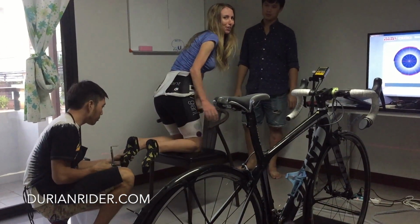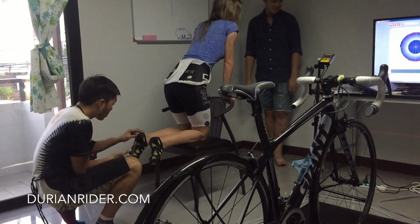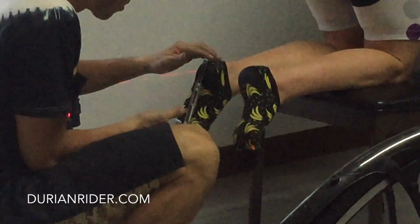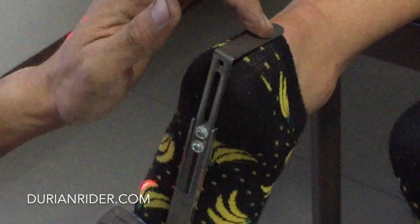Definitely when you buy a bike from a shop, you'll get a fit, and the bike shop did fit this bike freely back in the day, 2013. So there's the banana feet there, so they're just measuring a bit of the arch and stuff like that.